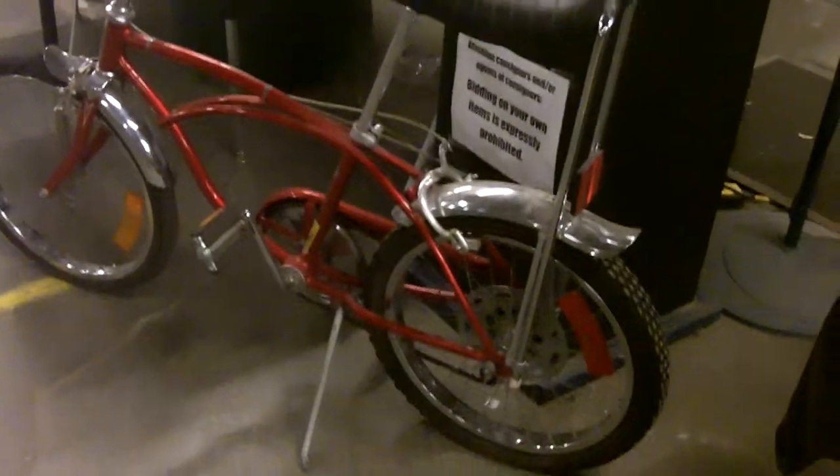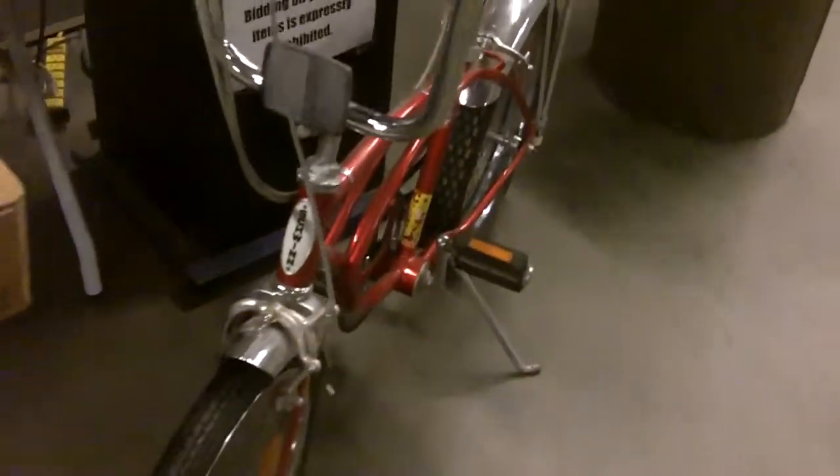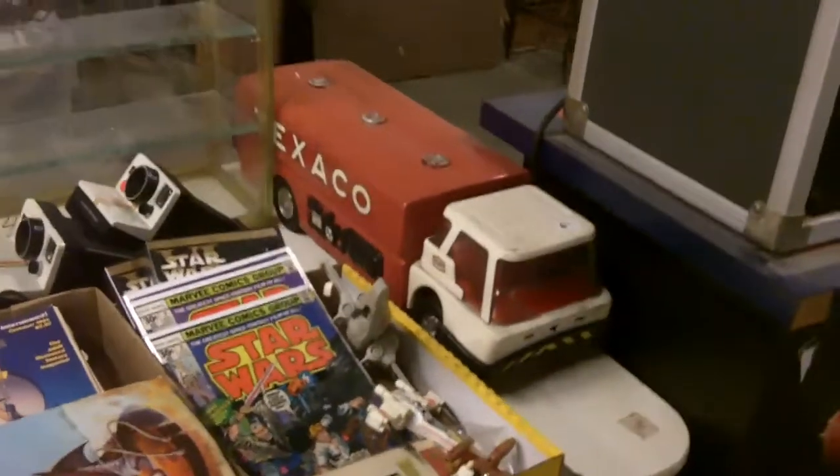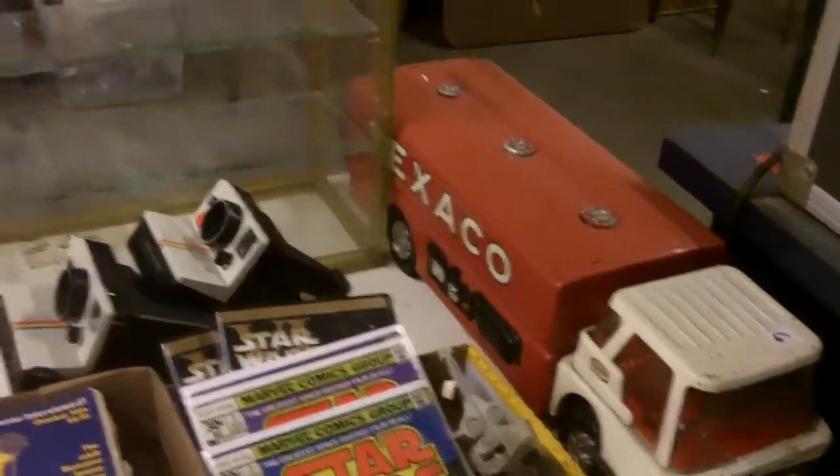Coming up this Thursday. Doors open at 5, auction starts at 6. Starting here with this neat Schwinn. Look at that, it's cool, all chromed out. That's a Stingray. Got the cool banana seat. All the style. Neat stuff.